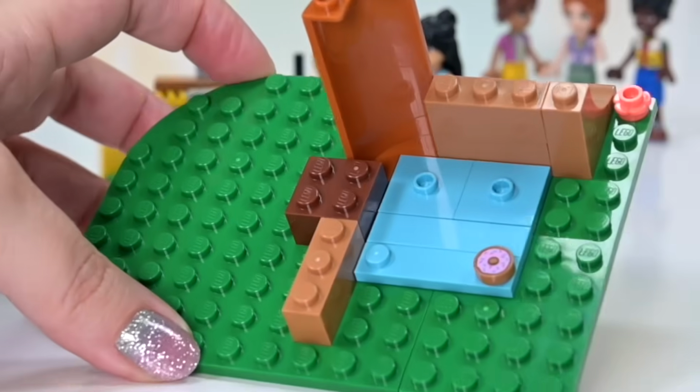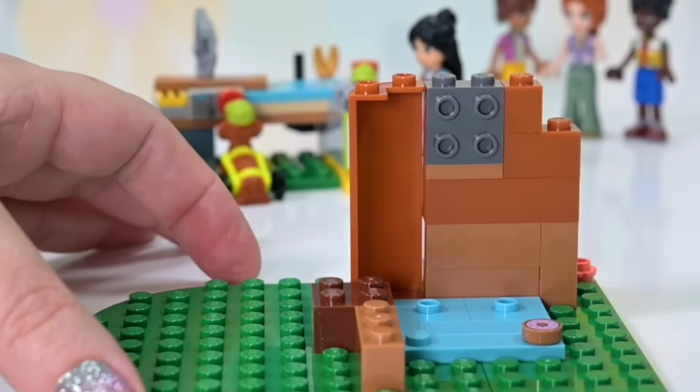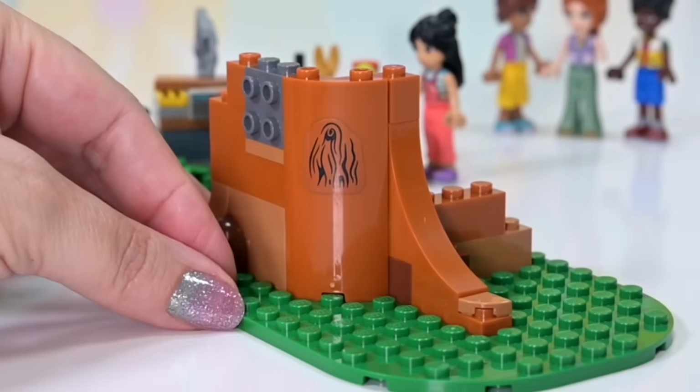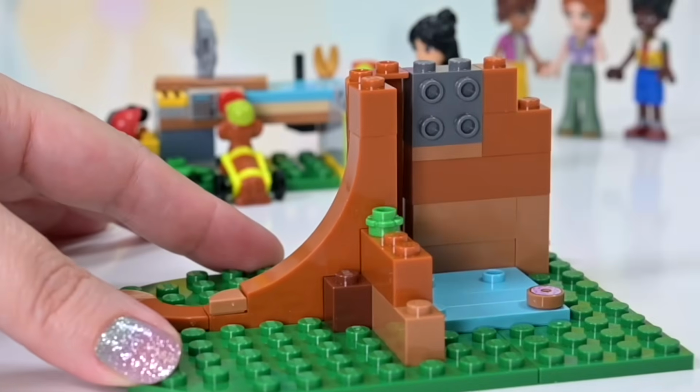Is that the word? Wood knots in the tree. You know, I don't know what I'm saying. Anyway, I'm sure you understand. I don't need to be more articulate because I don't think I'm capable today, honestly.